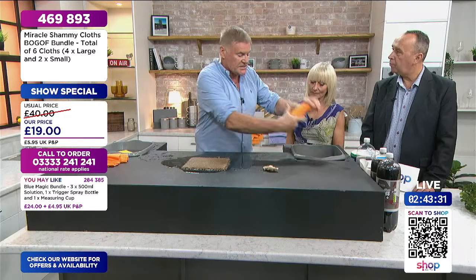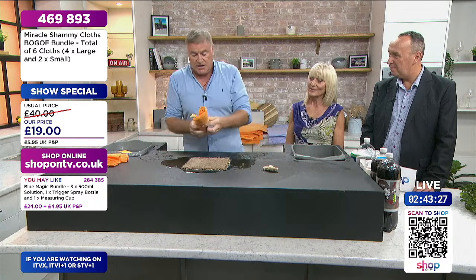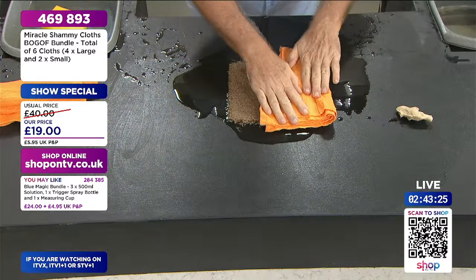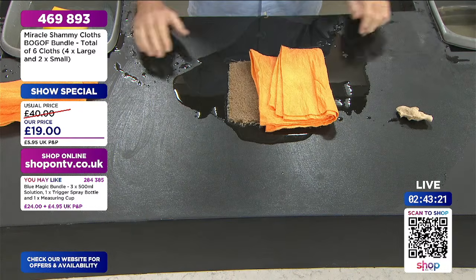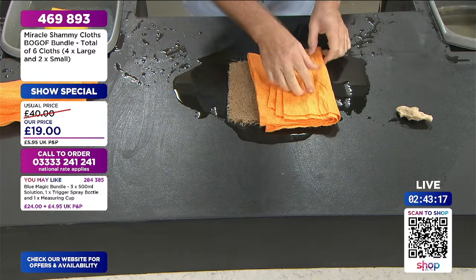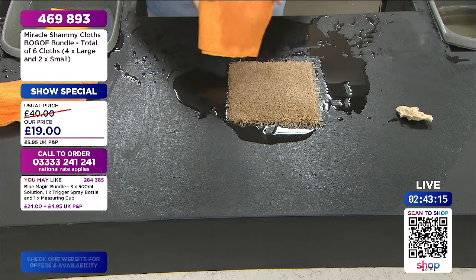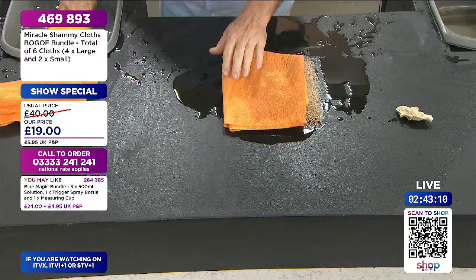Instead of something that lasts 5 seconds, here's a product that lasts 5 to 10 years. A little bit of pressure with your hands. See how it draws the liquid in? That's the capillary action. It lifts the liquid from below, brings it to the surface. We'll flip it over. Oh, wow. You can see the colour change in the cloth. Now for what, 10, 20 seconds? Let's see how much we got.